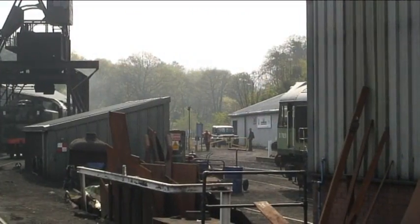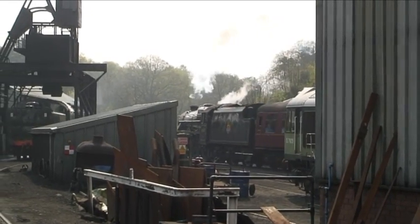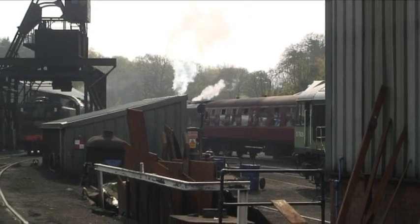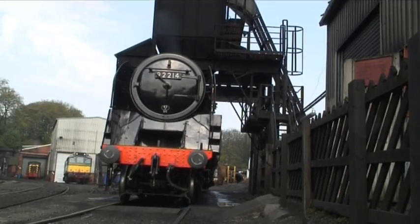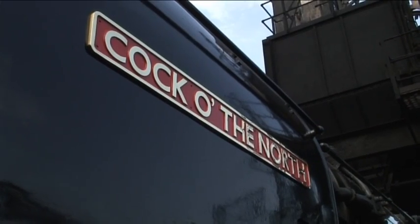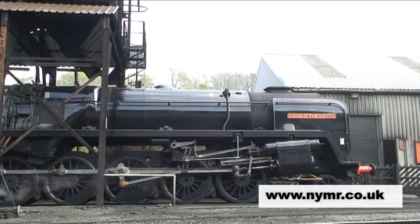It will be joined by a host of other locomotives, both steam and diesel, including the replica Rocket and Planet, and Jome, the J72 class engine. 9F will be working too. That's recently been named Cock of the North. For full details of the lineup each day, keep checking the NYMR website.